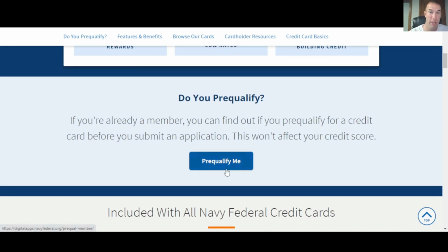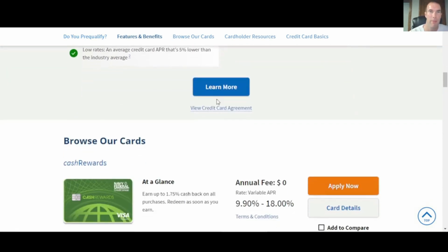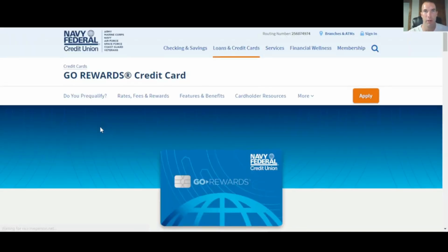But understand, just because you pre-qualify for something does not necessarily mean you'll get approved for it. Lately, I'm hearing back from people that the pre-qualification tool has been way more hit or miss than it used to be. It sounds like it used to be more accurate in the past. Now we'll scroll down. I'm not going to go through every single card because we're going to focus on the Go Rewards today. So we'll click on the Go Rewards card and see what they're offering with it.